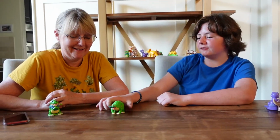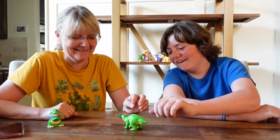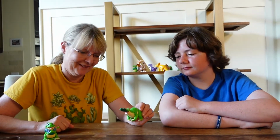What do you think of Spike? Size him up real good. Look at every little part of him. Well, he looks like it's a tasty leaf.